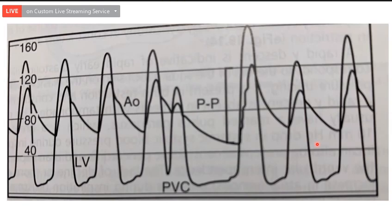Sir, actually, it's not dynamic obstruction because the gradient is the same, sir. Actually, the gradient is there from the beginning. See, as soon as the pressures are crossed over, a gradient is set up. So there is a gradient between the aorta and the left ventricle from the beginning of the crossover of the pressure, unlike in the previous patient.